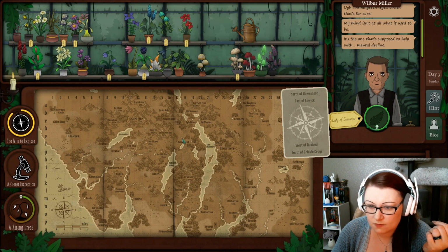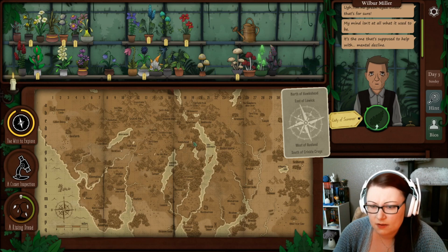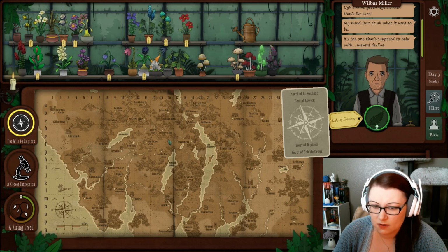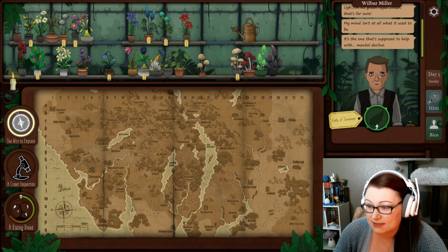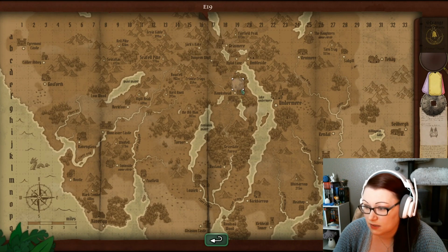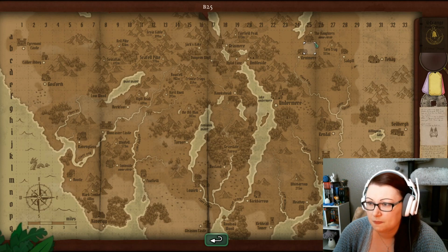South of Crinkle Crags. North of Hawkshead, so it would be somewhere up here. East of Lowick. Where's Lowick? I can't find it. And I can't pull the thing up. So north of Hawkshead, east of Lowick. Where is Lowick? So east of Lowick, so it's got to be somewhere over here, up here.